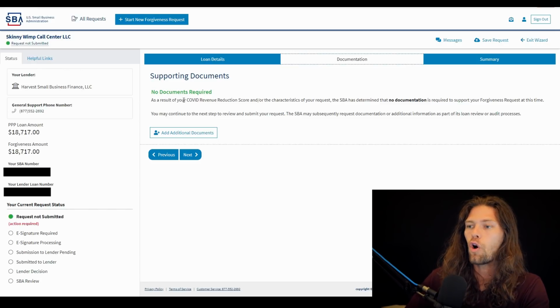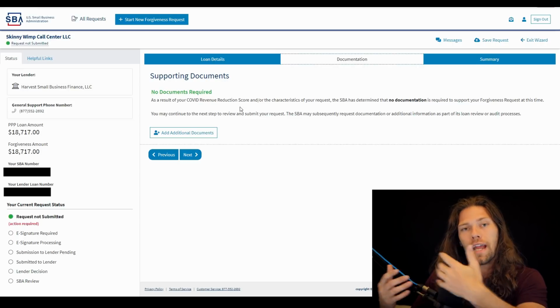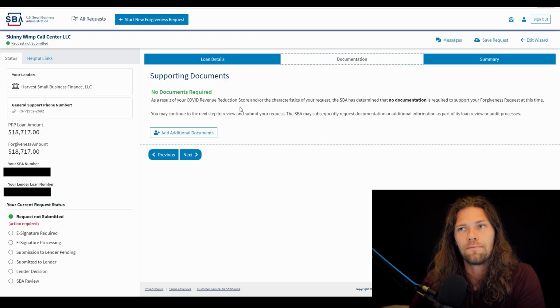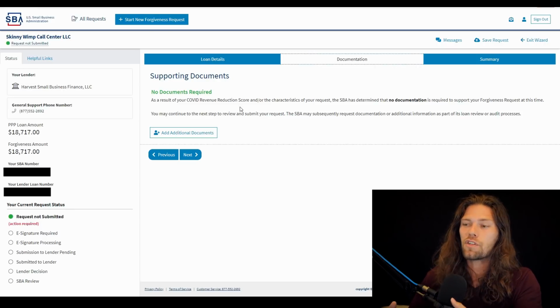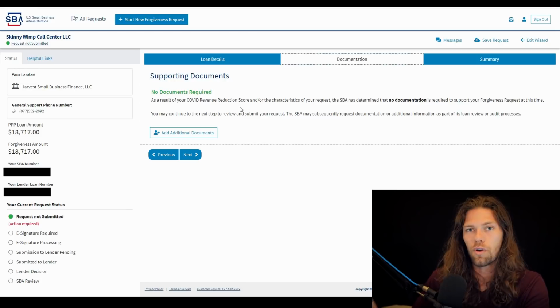And this is because of the COVID revenue reduction score. Basically, how this works is it's an algorithm that determines, was your area, was your business industry very severely impacted by the pandemic? If so, you don't need to certify that you had a 25% reduction in revenue for your second draw PPP loan.